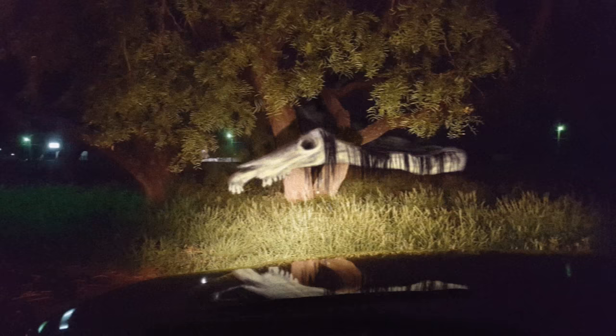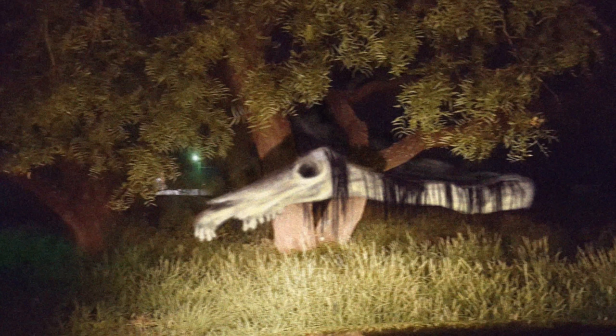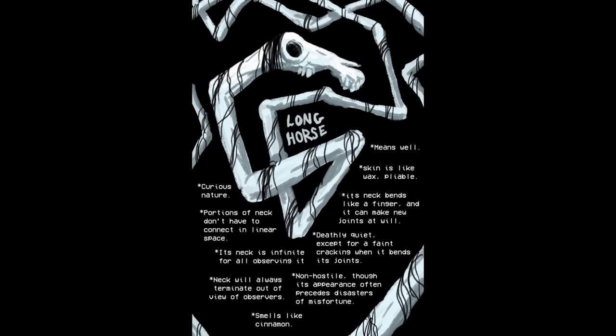Everything from the reflection on the car hood to the way it gets darker as it recedes into the tree is just perfect, and once you learn that its body might be infinite, and it often appears before tragedies but does not actually cause them, that makes it even more fascinating.